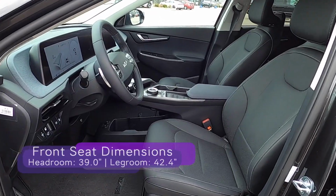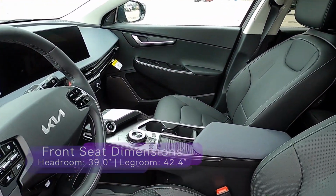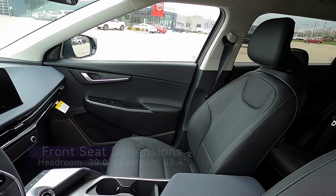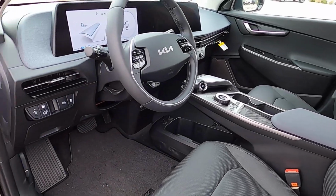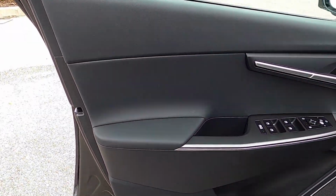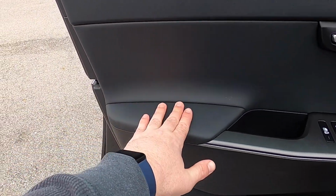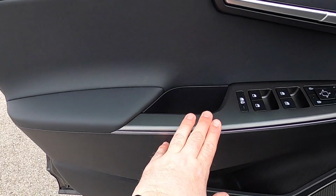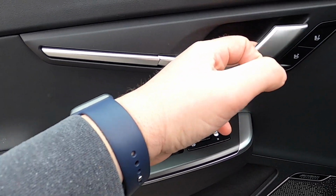And here we are inside the EV6. All new materials, a new design for 2022 because it is a new vehicle. Taking a look at the door panels here. Very nice attention to detail, very high quality. You got this soft vinyl trim here, padding, graphite accents, satin silver accents, satin silver door pulls.